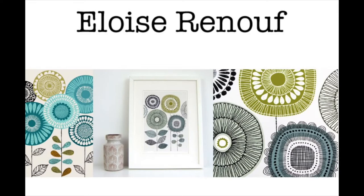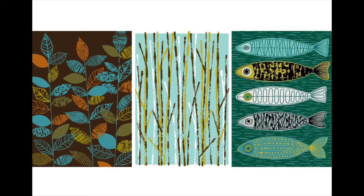Her background is in printed textiles, best known for her prints and designs of fabric, stationery, and homewares. Her work is based around her love of strong shapes, textured prints, dynamic color combinations, and crisp lines. She deals with patterns, repetition, and texture in her pieces.